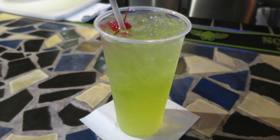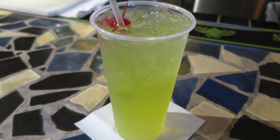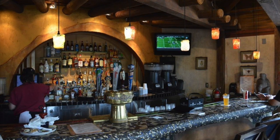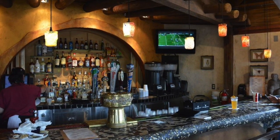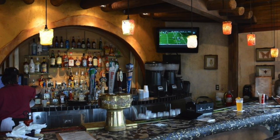So it's really great. I highly recommend coming here while you're in the parks. If you want to take a break from the kids and let them go do their own thing with mom or dad, you can just enjoy yourself inside the Backwater Bar. And it's got TVs as well, so you can watch some sports if you're in there wanting to catch a game that's on, and just relax.